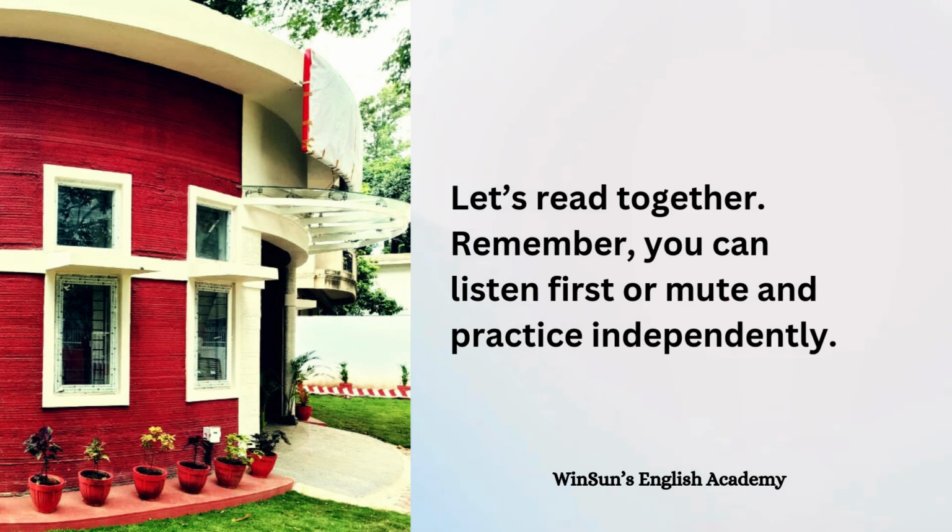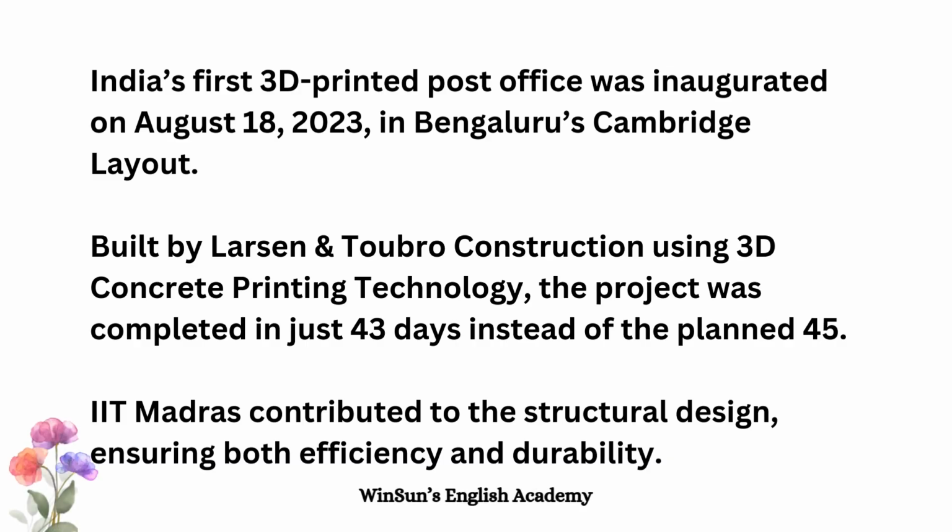Let's read together. Remember, you can listen first or mute and practice independently. India's first 3D printed post office was inaugurated on August 18th, 2023 in Bengaluru's Cambridge layout. Built by Larsen and Toubro Construction using 3D concrete printing technology, the project was completed in just 43 days instead of the planned 45. IIT Madras contributed to the structural design, ensuring both efficiency and durability.